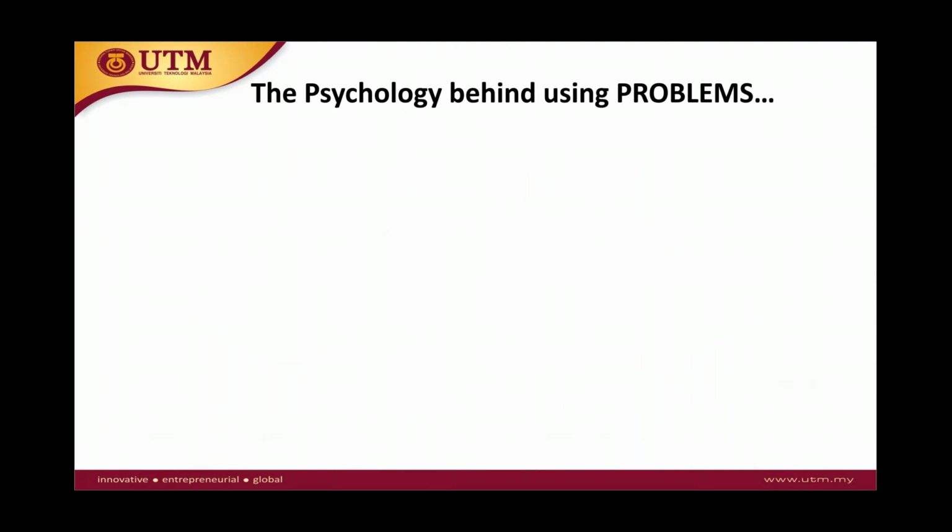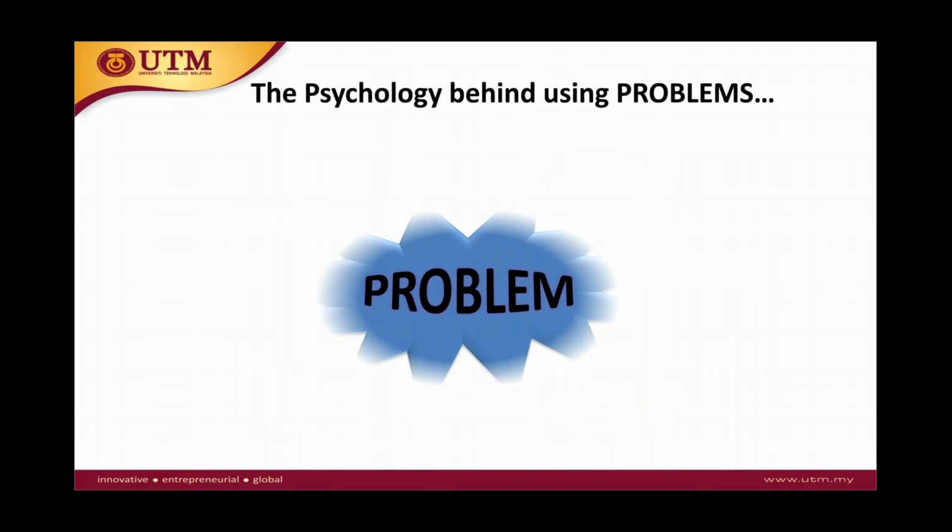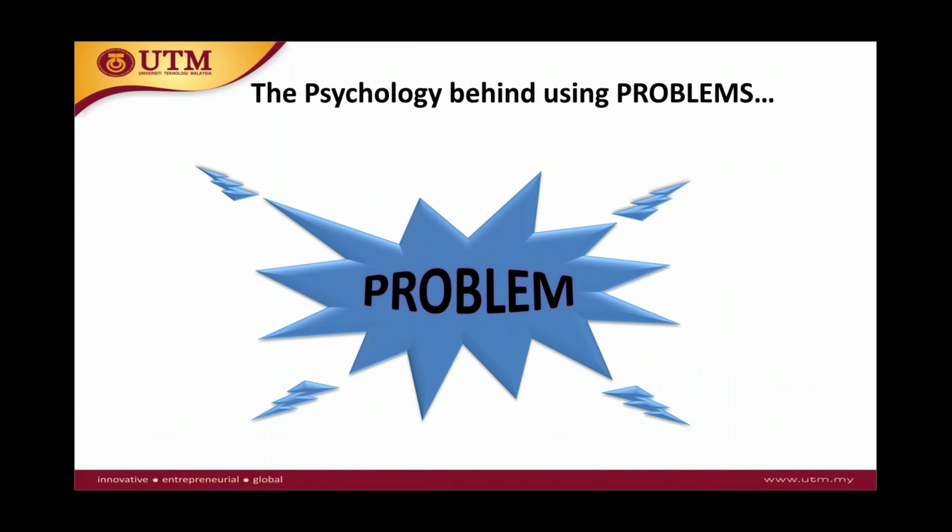Now, why use problems? And what kind of problems do we use? Well, if you hear the word problem, what comes to your mind? Is it positive or negative? Do you like problems? Some people view problems in a negative manner, but if we know how to solve problems, then it shouldn't be a problem. It will be a challenge, but it can be an opportunity.